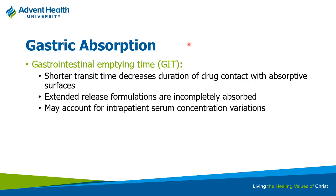So again, shorter time means less time for absorptive contact. You may find that there are differences between different patients in terms of how much they absorb and what the serum concentrations may be depending on that gastrointestinal emptying time. So that's something to consider for those patients.